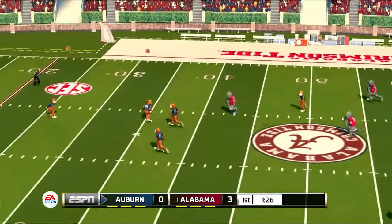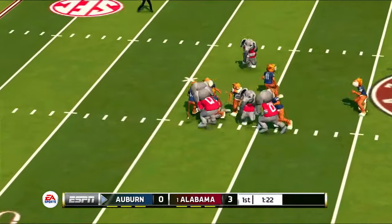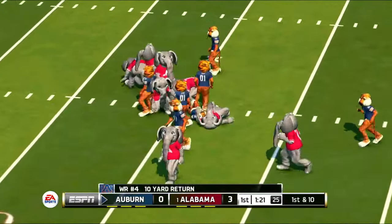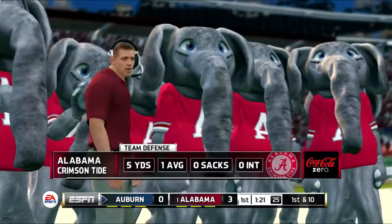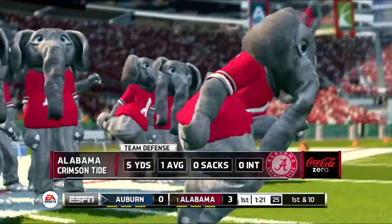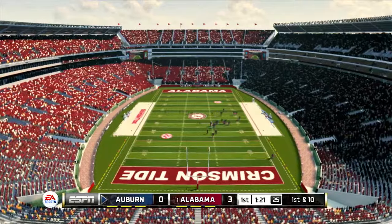Booming kick. That was a great hit. He wasn't getting away from that one. Alabama's defense looks like it's ready to feed off this crowd all game long. It's like having an extra player out there. It sure is, Brad. They are off to a great start in that opening series.